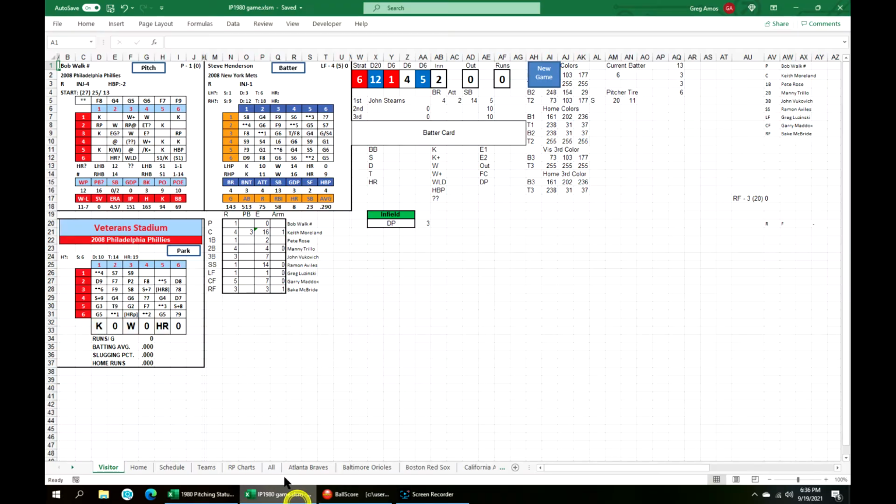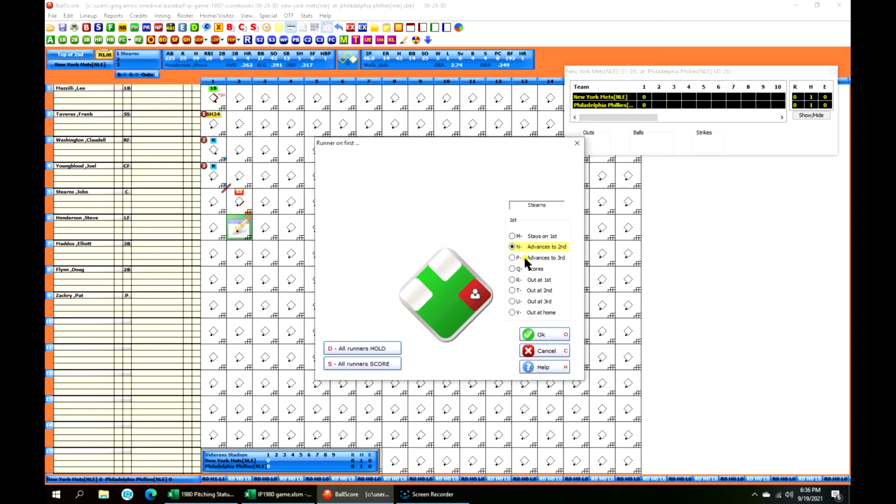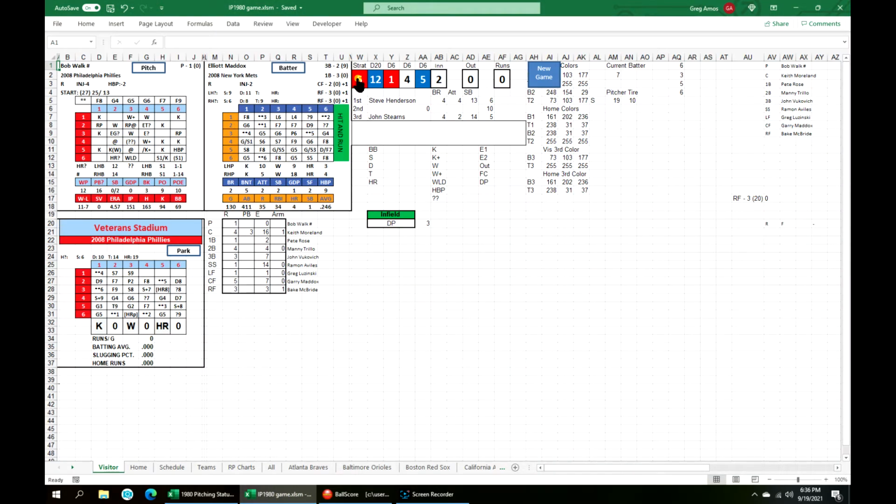First to third. +3 because McBride's a 1. That's going to be an automatic. Put Stearns on third. All right, brings up Elliott Maddox. Strategy roll says hit and run. That will happen. 54, possible strikeout. On a hit and run, strikeouts are halved.